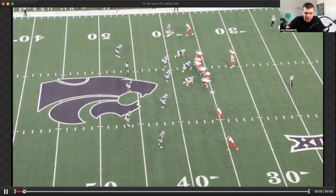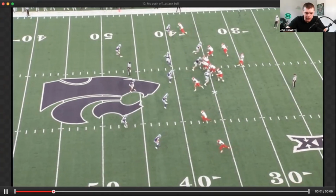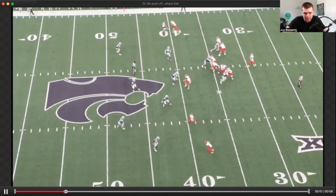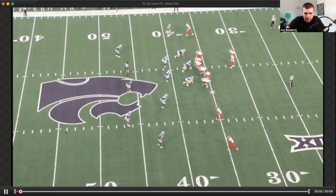Then opens up to the outside. Just a speed release, there's nothing to it. A little bit of a gather step with the back foot. Would like to see a little bit more knee bend prior to the snap. Nonetheless, send him to the outside, get him to open up.